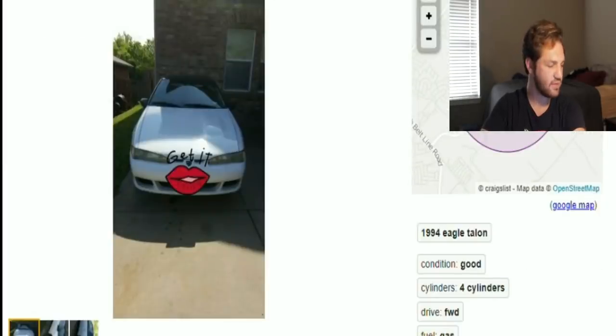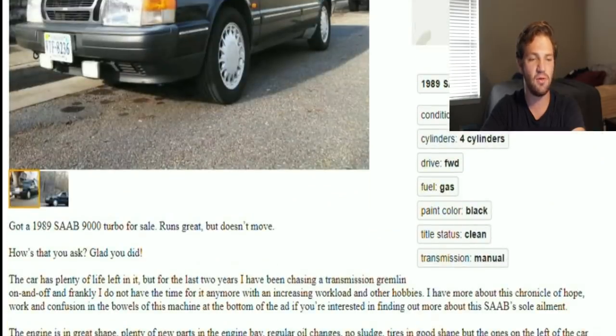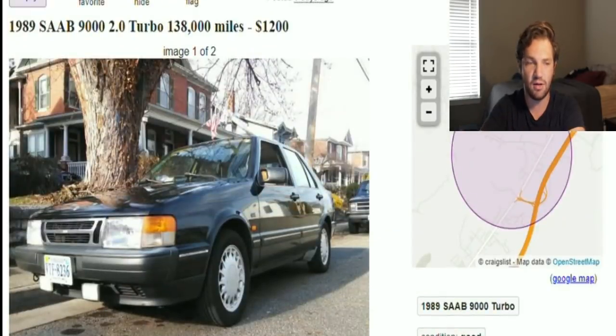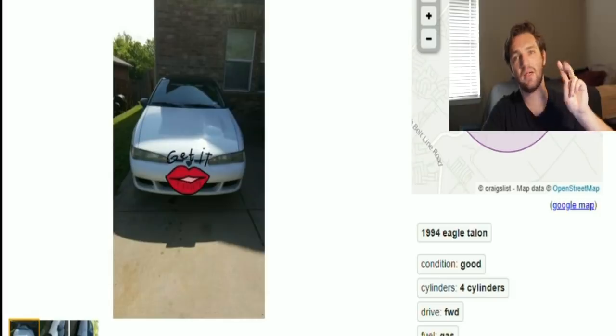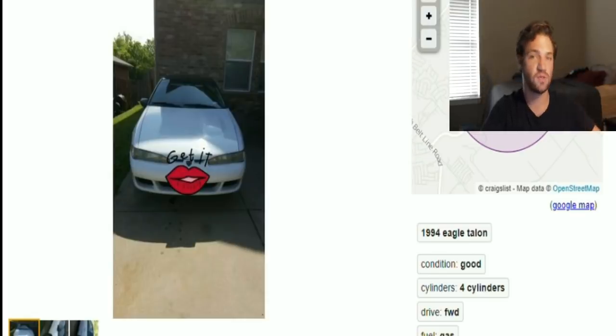Now, the Saab is a very tempting option. Don't get me wrong, it's a hard car to find in today's world. And this one, you can tell the owner obviously cared about it. It's only got 138,000 miles on it, even though it's from 1989. But the Eagle just makes a little more sense to me personally. I like hatchbacks, I like JDM or import, and I like manual sports cars. And that car covers all the bases.